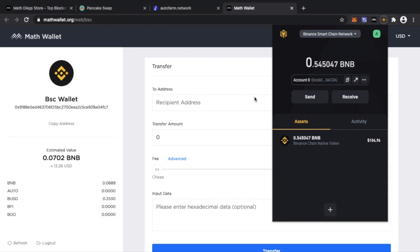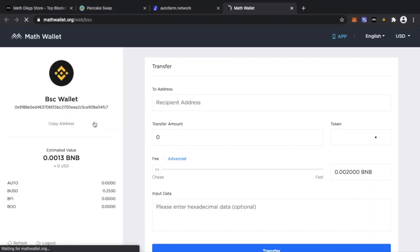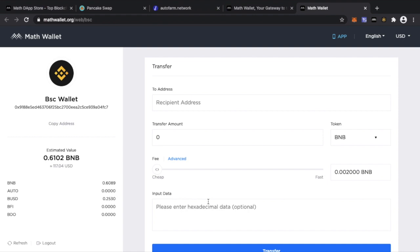So the transaction we're doing now is going from the Binance Bridge wallet, so the Binance Smart Chain network wallet, over to the Math wallet address that I put in. That's the transaction we're doing. It'll take a couple of seconds. Let me just refresh this, and as you can see, it's showing my balance as $117, 0.6102 BNB. So I now have BNB available on the Binance Smart Chain for me to go ahead and trade in anything.